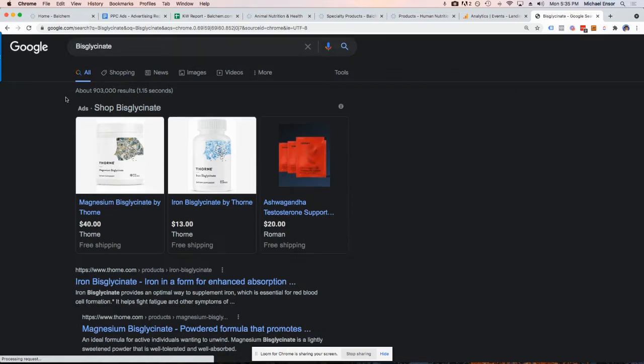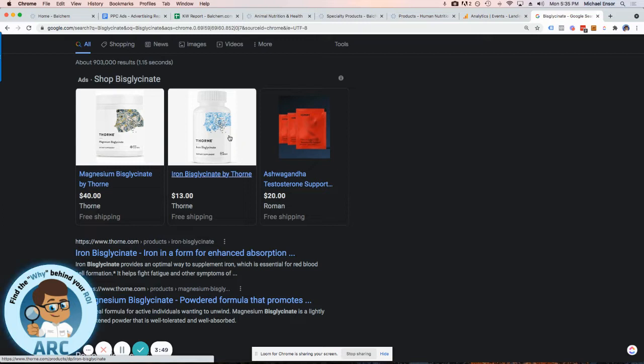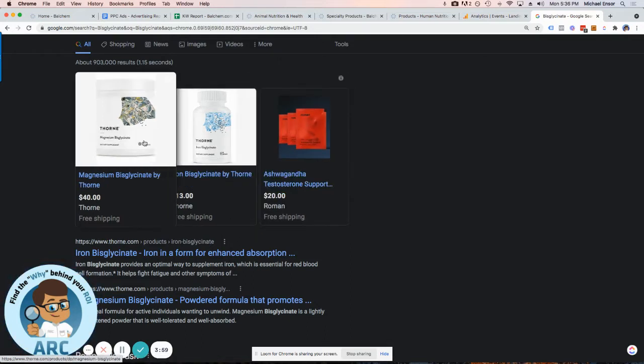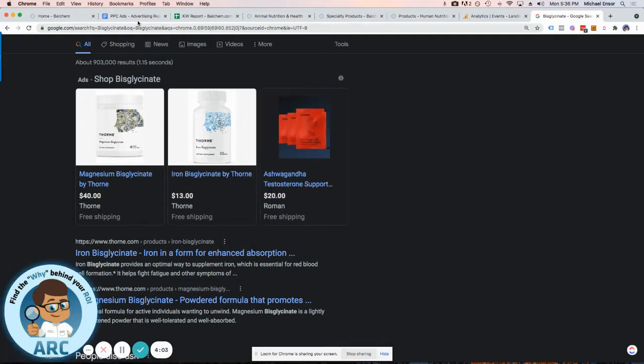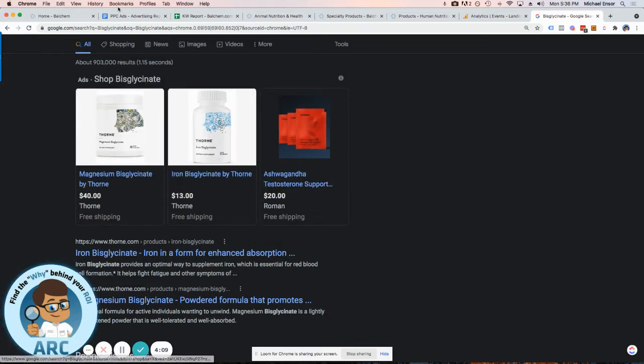Biglycinate, I imagine. You can see that Thorn product is one of the people that have your product in their product, I'm imagining, or maybe this is a competitor providing the ingredients, or maybe both. But at the end of the day, a lot of people searching for this are looking for retail, and that's the main thing that you want to be aware of before you bid on these ads, is that there's going to be ad budget from other companies focusing on these types of products.